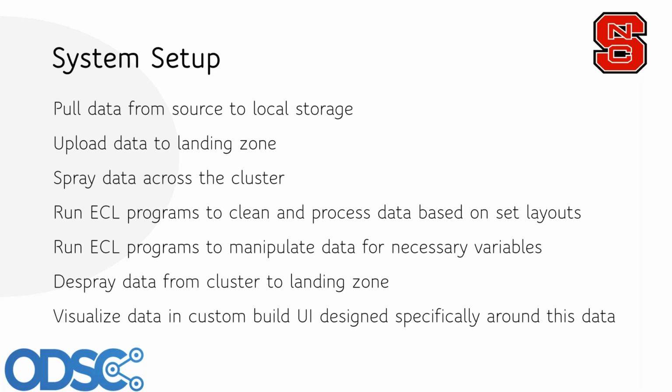We start to create all of our process for how we're going to clean the data, process the data, make sense of all of it, make sure it's stored correctly, and then be able to start doing any manipulations or aggregations or whatever we need to do to find the information that we're after. And then once we can do all of that, we spray the data back out of the server so that we can send it to wherever it needs to go to be visualized.